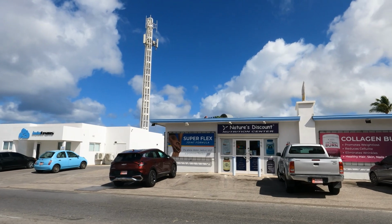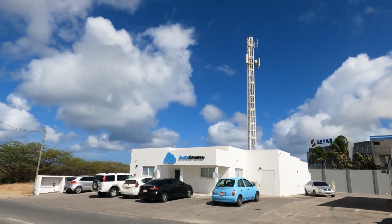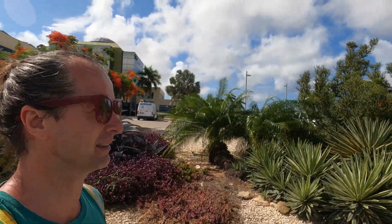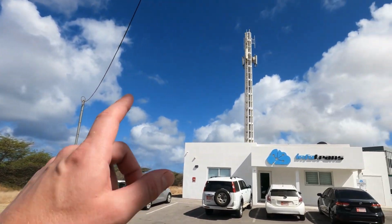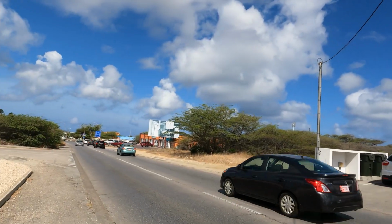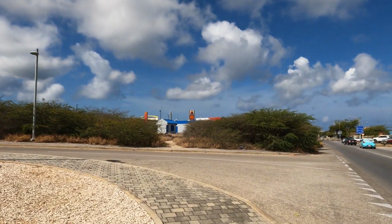Here's some more shops here. Nature's Discount. And I think, is that an antenna? Anyway, a useful reference point for me here in Oranjestad. There's another tip: if you explore cities, try and pick out landmarks close to your accommodation, etc., so you don't get lost. Because you know, my map reading skills aren't the best, as was the case in Armenia.